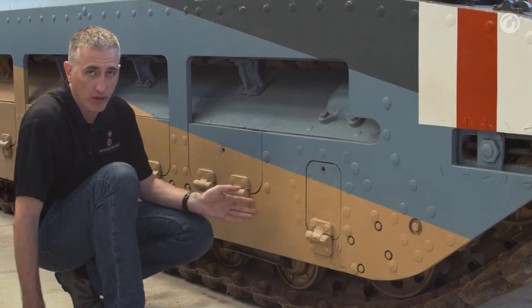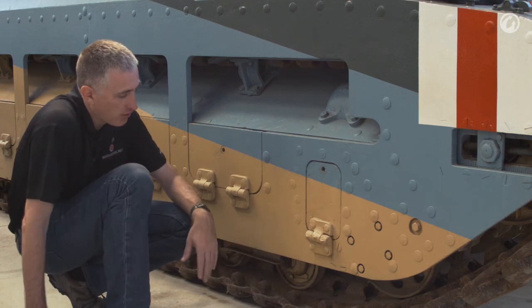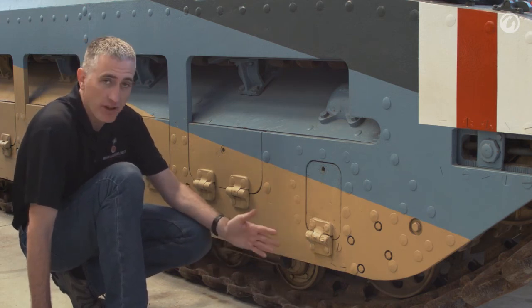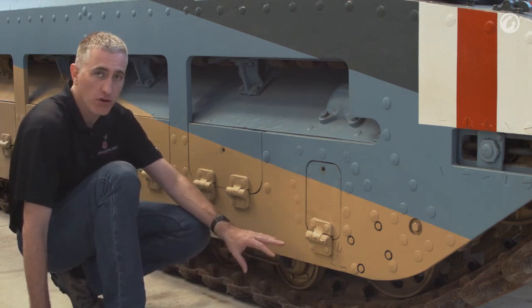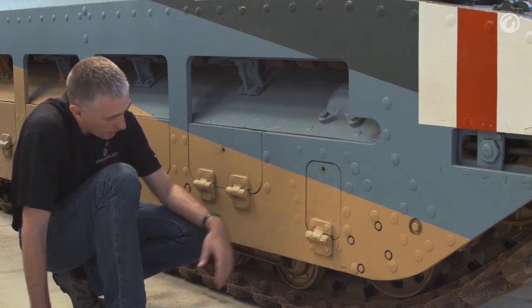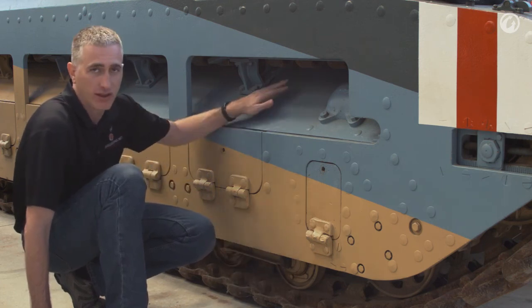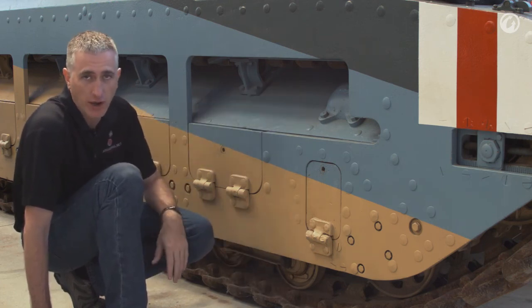Not much else to see on the tracks here. The tracks are very, very simple cast shape. They're reasonably solid. The wheels have no rubber, so modelers would be very glad to hear you don't have to paint all the tire on the outside of these. Simple steel wheels on steel track with steel skid returns. This is not a quiet tank.